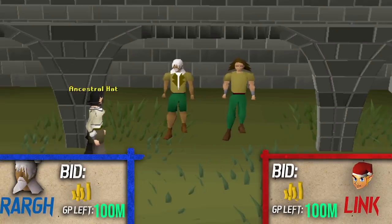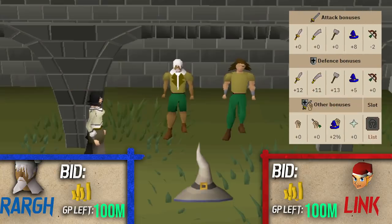All right, Link. Wow, he came in instantly with that. Hunter wastes no time. These are in random order, by the way. Okay. Ancestral. Interesting. Makes me think maybe magic could be viable. It's come straight up. Okay, alright.